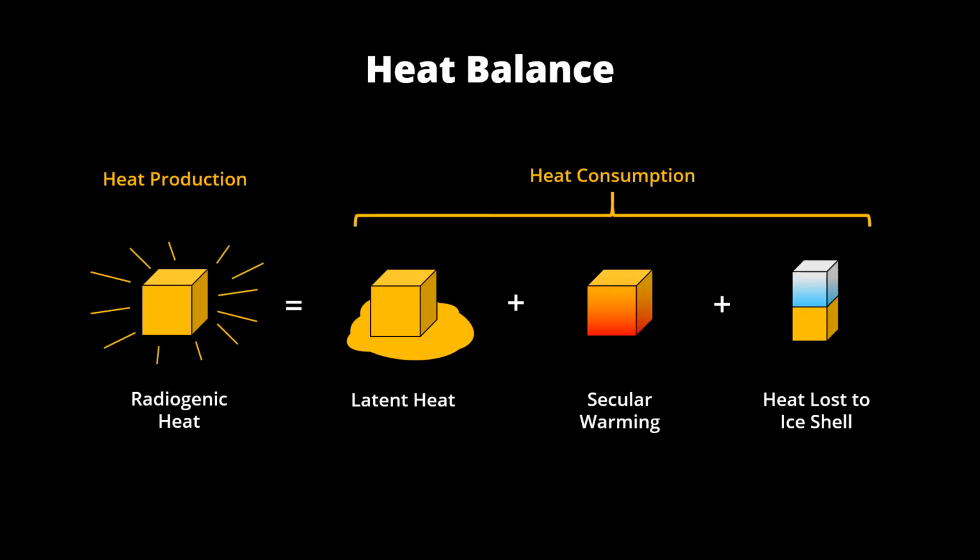I use an energetics approach. After accretional heat has been spent on establishing Europa's initial conditions, we can write an energy balance for Europa's thermal evolution. On the left, we have our main source of heat production, and this energy gets spent on three other things: latent heat, secular warming, and heat loss to the ice shell.